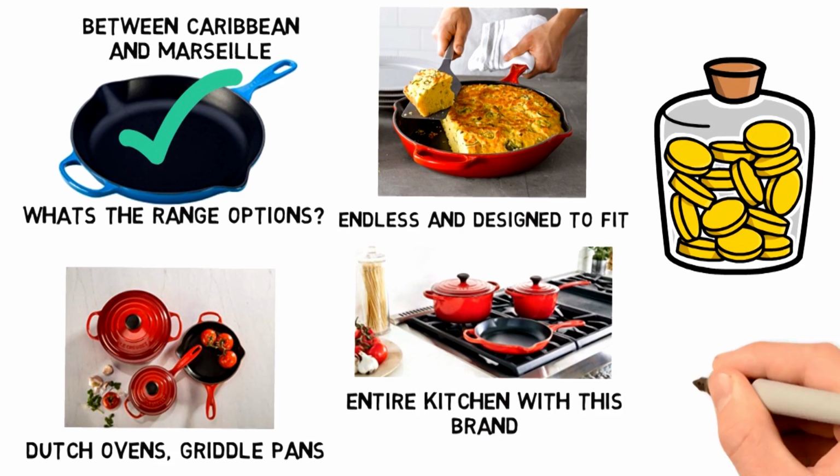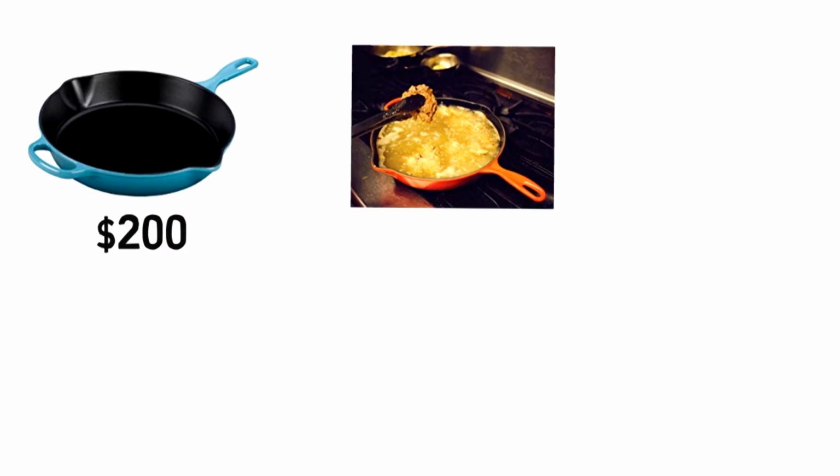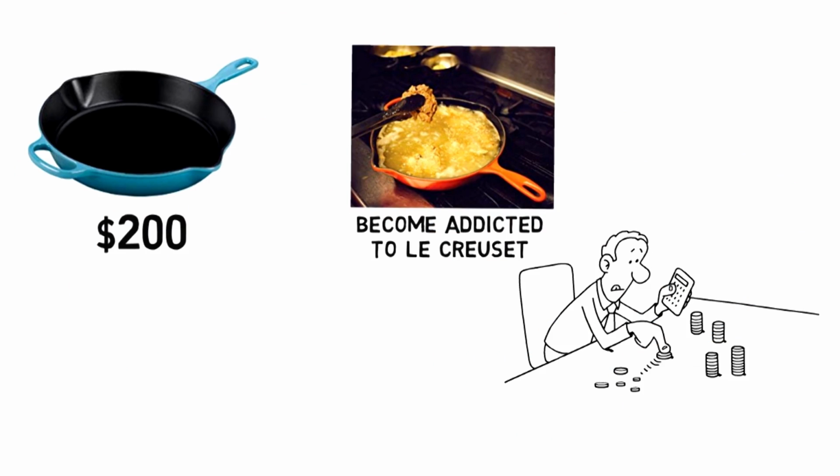Will it break the bank? Yes. Well, a single skillet at $200 isn't going to completely do you in, but as soon as you become addicted to Creuset, you will need to begin saving like mad.